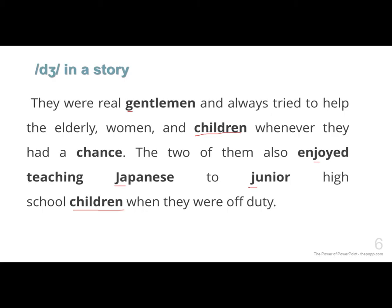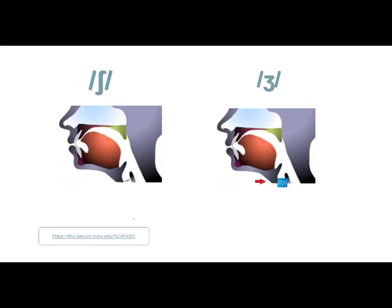Is that a j sound or not a j sound? Children. I think that's something we'll have to have for a discussion question. Does children have the j sound or not the j sound? Okay.